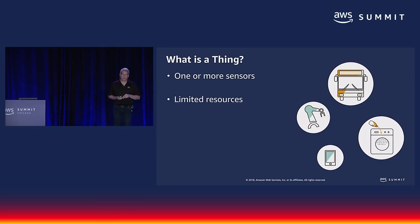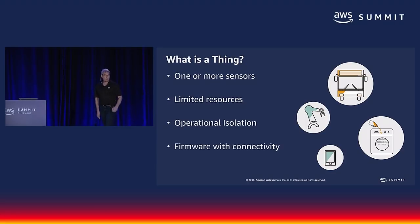There's going to be limited resources. These may be CPU-constrained devices, it might be memory, or some other type of resource that doesn't give it sort of the full capabilities of a general-purpose compute platform. It has to be able to operate in isolation. Because it's out there in the world, we're not going to have great connectivity all the time, and so when it doesn't have connectivity to the cloud or to IoT, we want to still be able to have that device operate, potentially collect data, buffer it, and be able to send it back up.